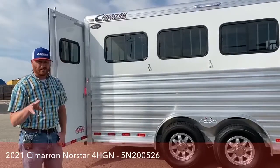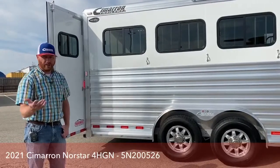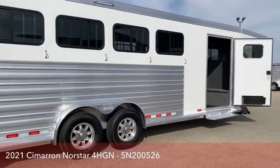But you also get 2 years of roadside assistance. So there are extra things that Cimarron puts on these trailers that you get more benefits, more safety benefits for you, the consumer, when you're traveling with your horses.